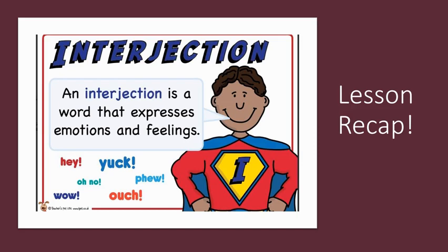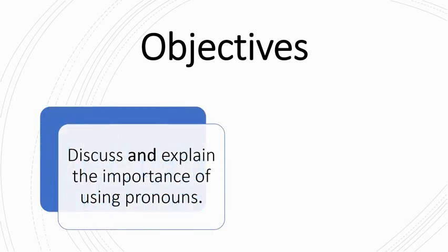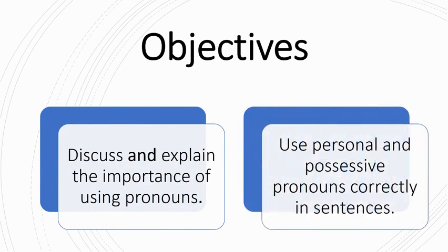Let's move on to today's lesson. Our objectives are as follows. Firstly, we will discuss and explain the importance of using pronouns. And we will use personal and possessive pronouns correctly in sentences.